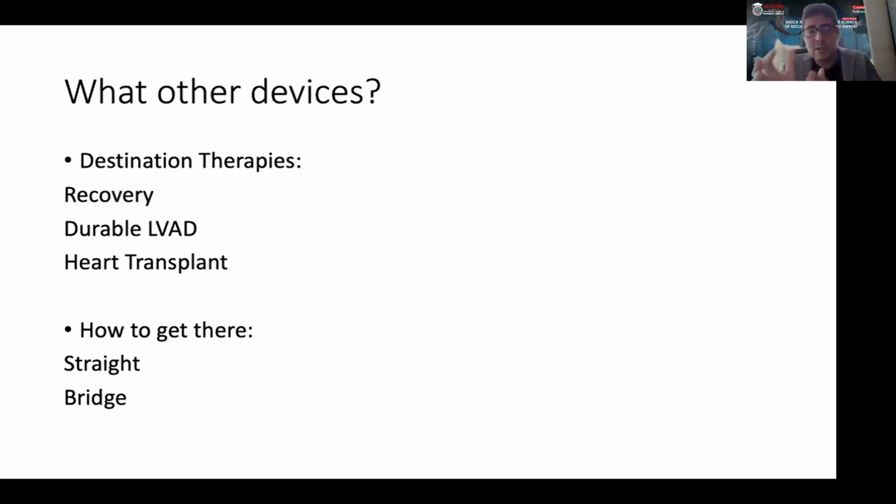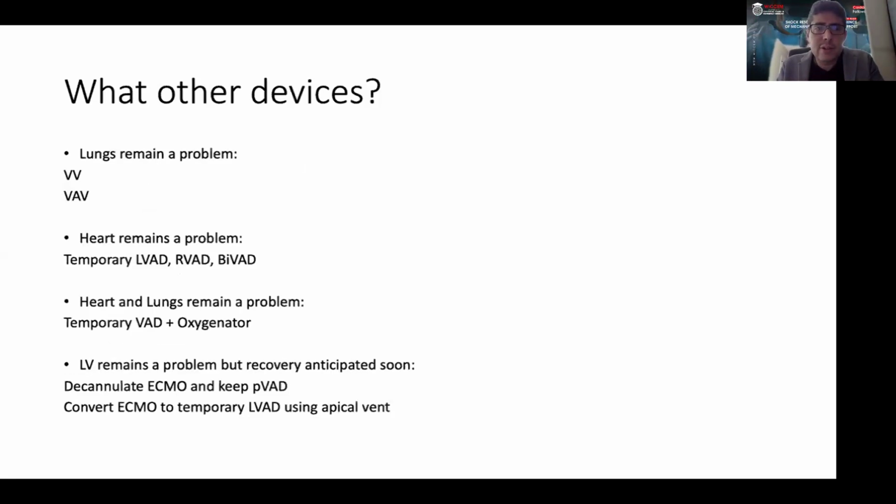You can go straight, or you might need a bridge in the middle. So what bridge in the middle can you apply? So if you are on VA ECMO, remember that you cannot cross the 2 weeks margin because the risk of stroke and bleeding and everything increases so much. After 1 week, I start to be anxious. At 10 days, I become really anxious. So then you have to go through this exercise.